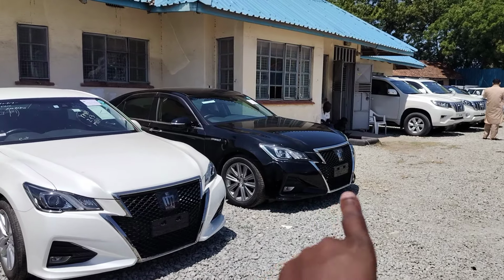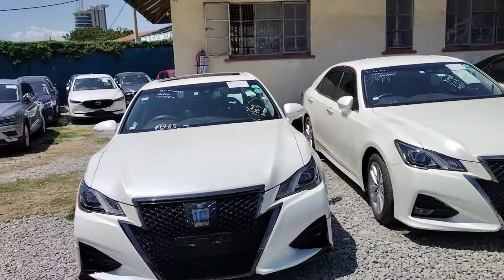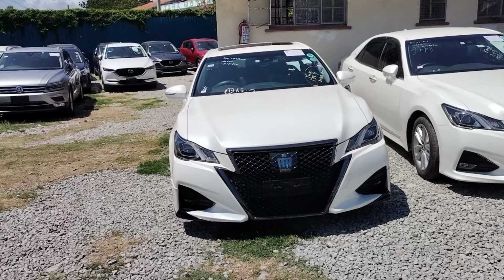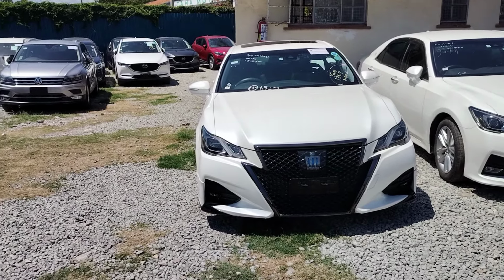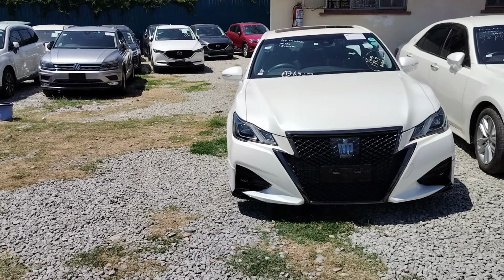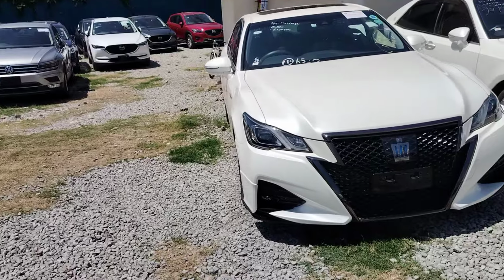Here tunakupatia na 3.4 million. Alafu this one, this is the top specs, tunakupatia na 3.8 million because it has a sunroof, it has leather seats, it has electrically adjustable seats, and it is a hybrid. Okay, the front looks amazing.